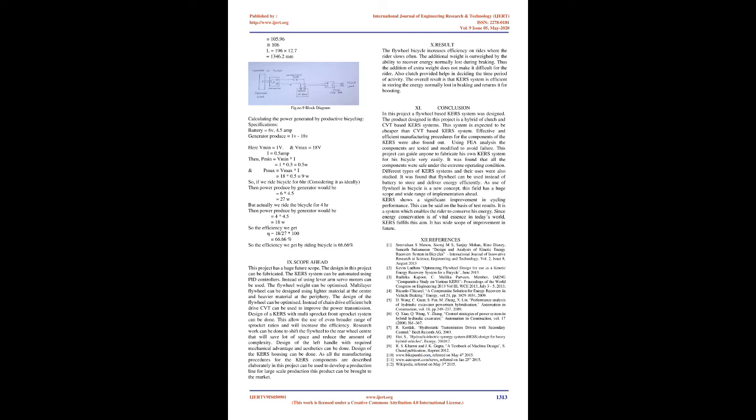11. Conclusion. In this project a flywheel-based KERS system was designed. The product designed in this project is a hybrid of clutch and CVT-based KERS systems. This system is expected to be cheaper than a CVT-based KERS system. Effective and efficient manufacturing procedures for the components of the KERS were also found. Using FEA analysis, the components are tested and modified to avoid failure. This project can guide anyone to fabricate his own KERS system for his bicycle very easily.